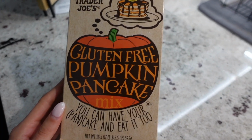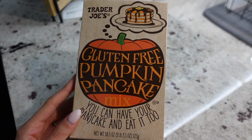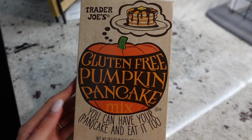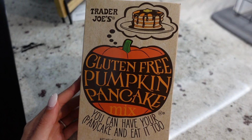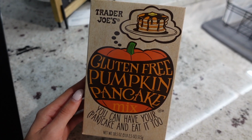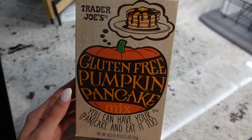Also, we made these last night after dinner as a sweet treat. They are incredible. So good. So if you go to Trader Joe's and they still have them in stock at your Trader Joe's, get them because they are next level good. And I'm not even a pancake person. I don't love pancakes, but these were delicious.